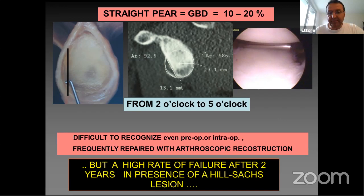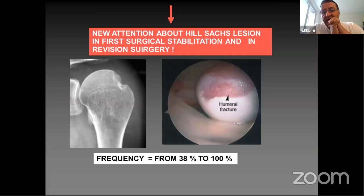This was just something regarding biomechanics. Regarding biomechanics, we also know that there is bone on both sides of the shoulder. So we have a glenoid, we have the humeral head. Hill-Sachs lesions are very common. They could be wide, can be lateral, can be medial. But when we have a Hill-Sachs, for sure, stability of the shoulder would diminish.